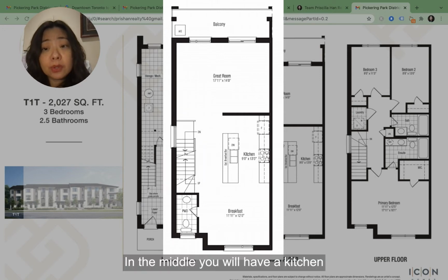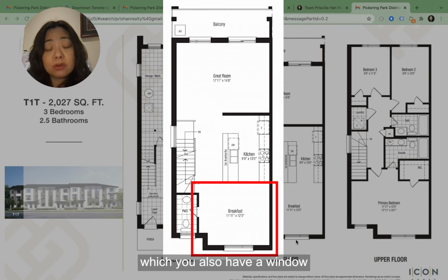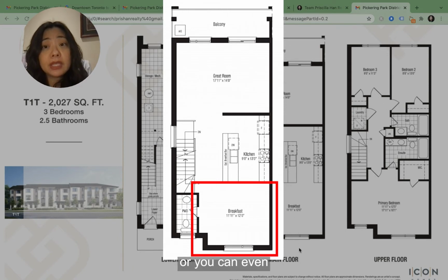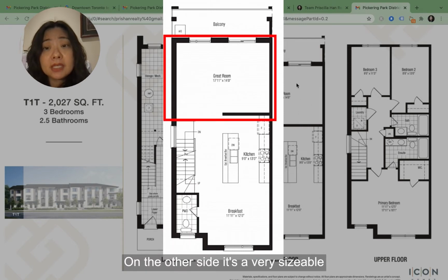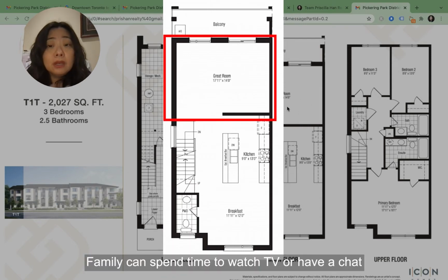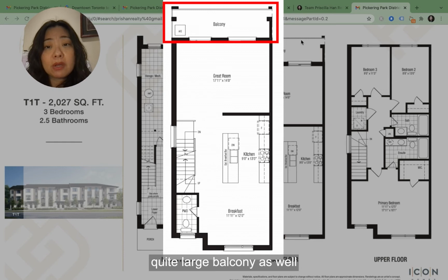In the middle, you will have a kitchen, and right next to it a breakfast area, which also has a window, or you can even have a nice view. On the other side, it's a very sizable great room or living room. Family can spend time to watch TV or have a chat. And then you can also step out to a balcony, quite a large balcony as well.